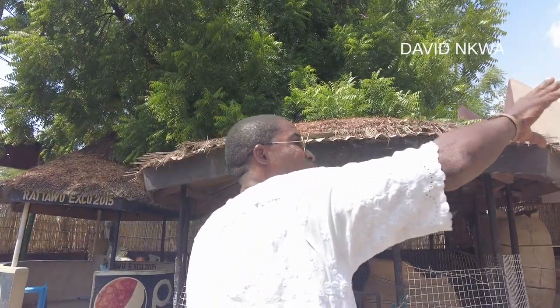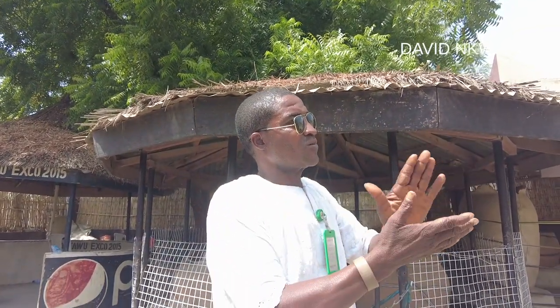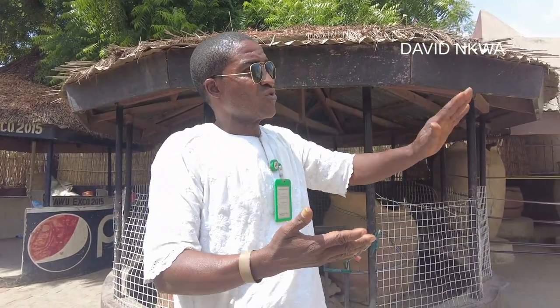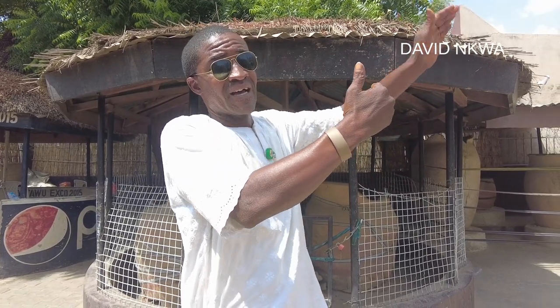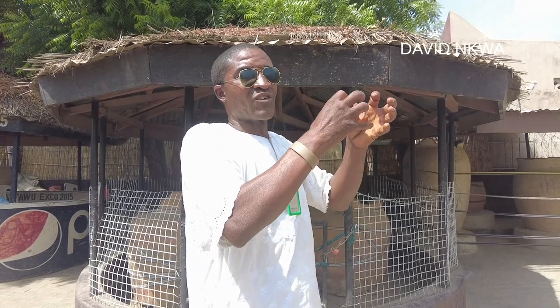This building you are looking at now is an old structure. Normally, maybe every 2-3 years, they renovated it, maybe removing the plaster. But it's the same original structure, and the conical bricks are the same. Look at this plaster.